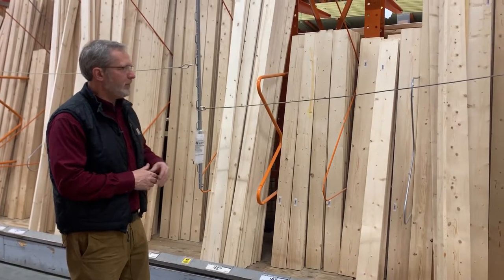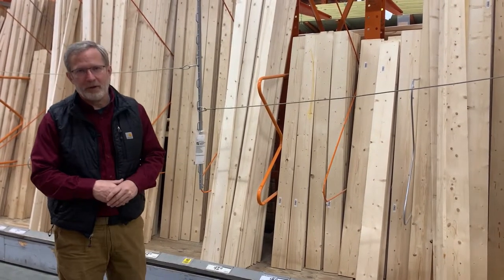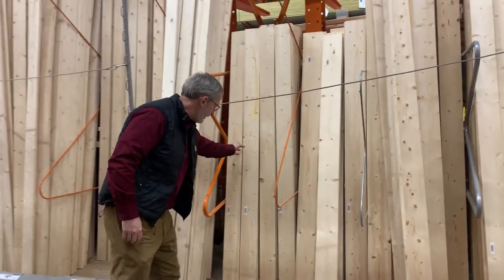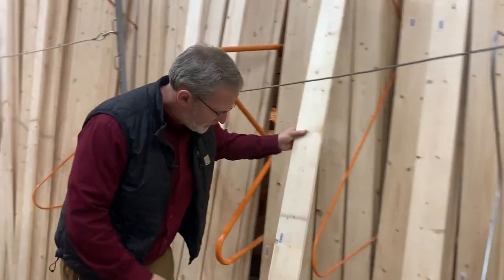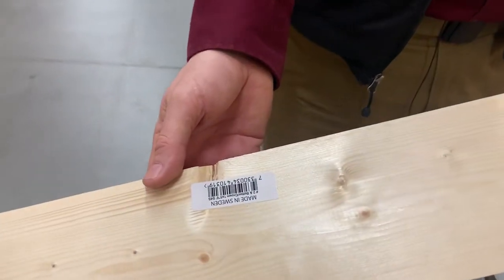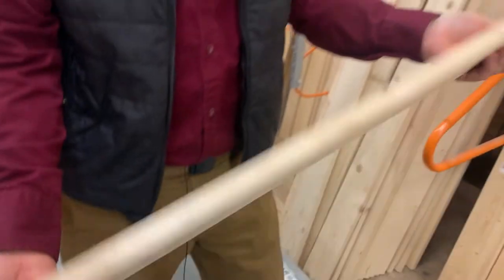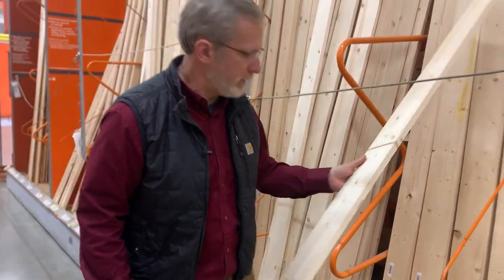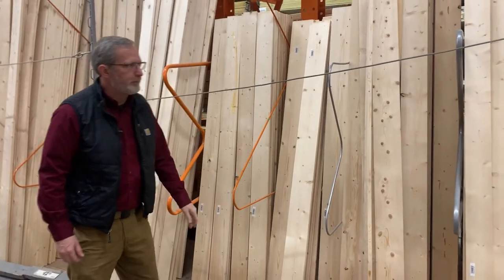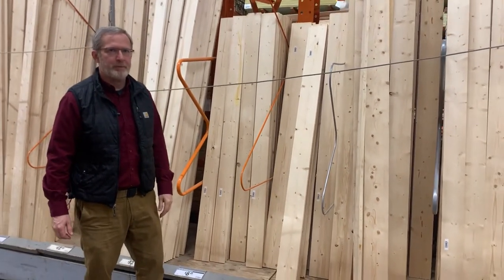And you can see that most of these are probably spruce pine fir. They're probably spruce. Why do I say that? If you look at where they're from in particular, these particular boards are actually manufactured in Sweden. There's a lot of high production sawmills in Sweden producing spruce pine fir or spruce and fir. And so they're a major supplier for this particular home store.